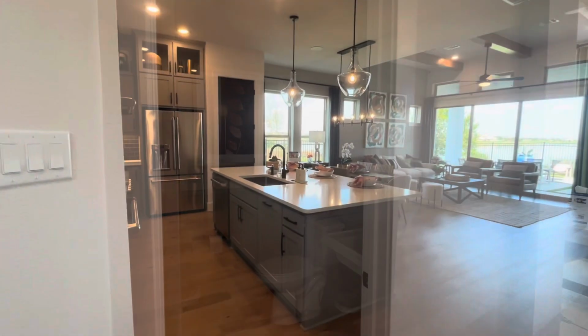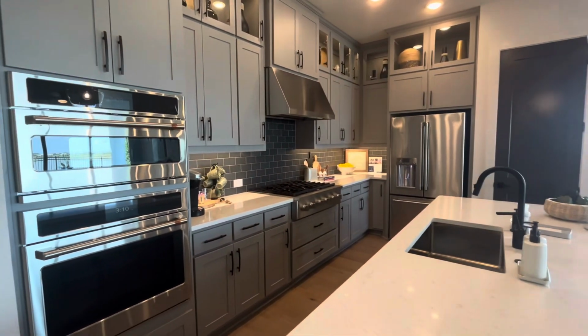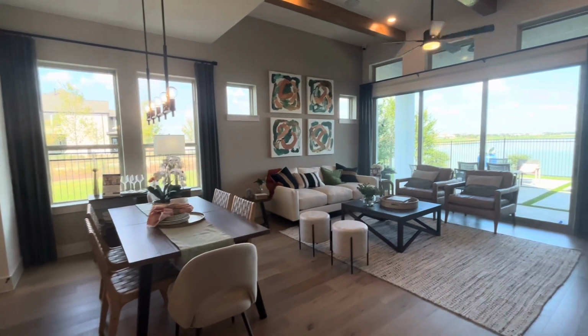Passed by the study, that was the powder. Walking in here into this open kitchen. And just next to the kitchen, we have the dining room, which does have a small dining table right under it. Looks like 36 by 60.